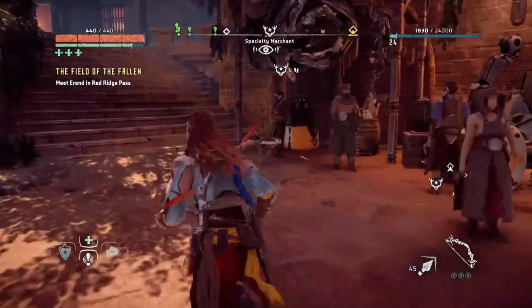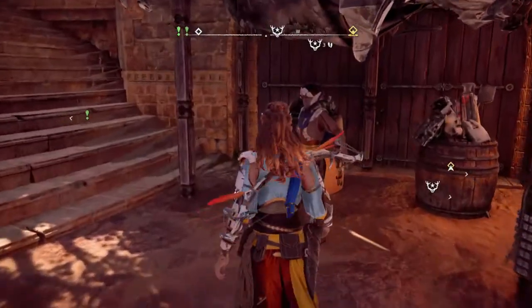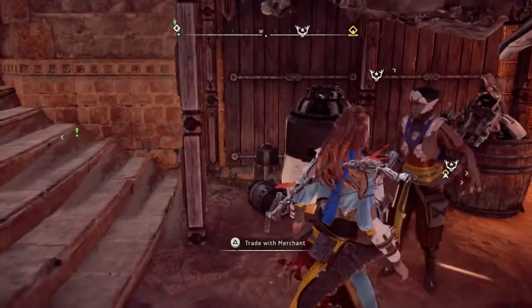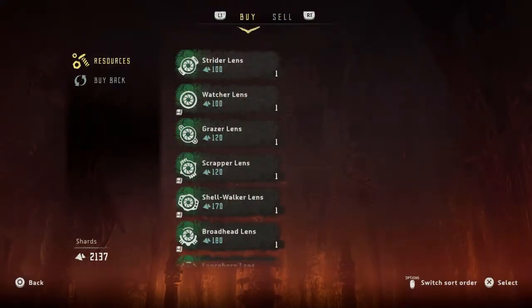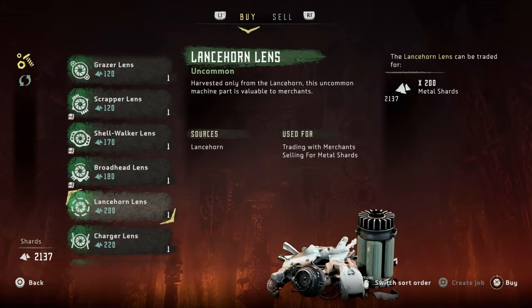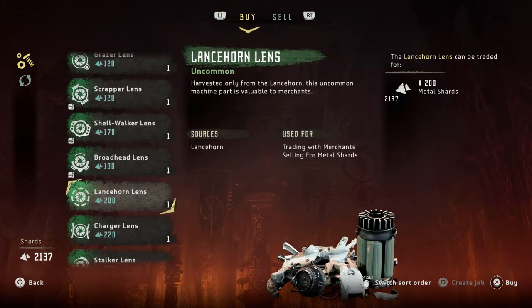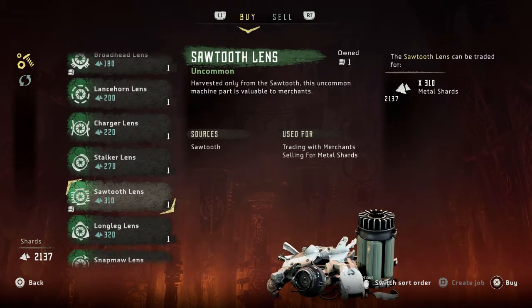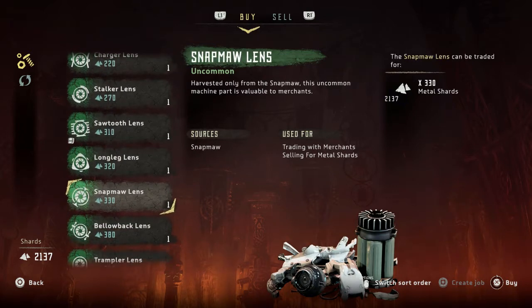Oh wait, here's another merchant. Genuine craftsmanship. You can't beat it. Oh. Hi. Oh. Wow. I can buy resources. Striderland, Water Grazer, Scrap, Shellwalker, Broadhead. They're kind of expensive, but they're not unreasonable.